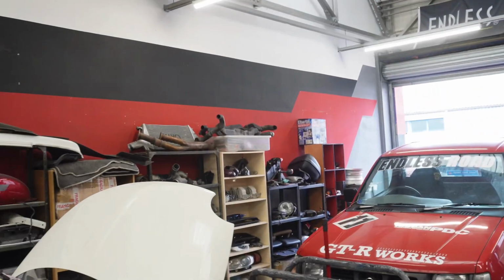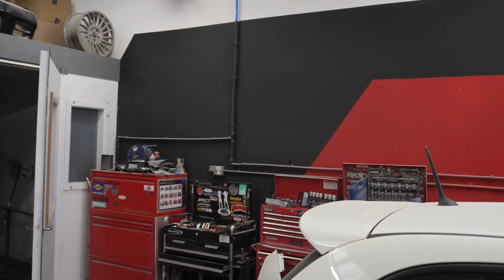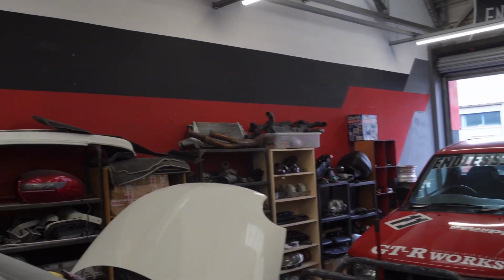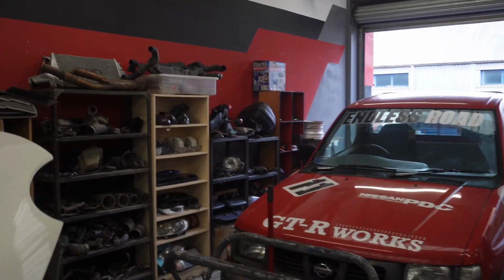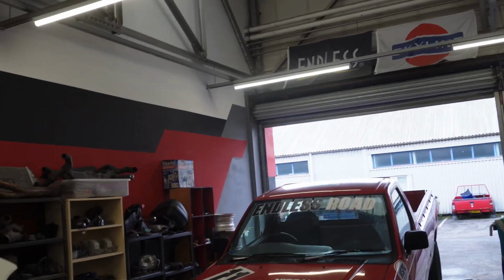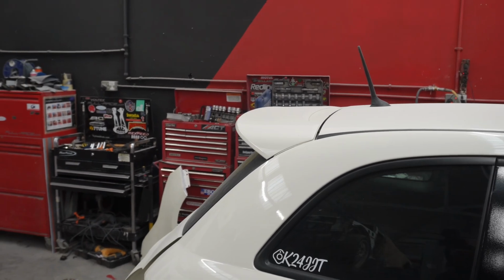So my plans for the unit: I originally painted this wall like the Nismo Museum in Japan. It's got these colours on the wall there, and I did have pictures on it, but at the moment I've got down these shelves the other day and I'm having a clear out, so there's all parts on there that I'm selling at the moment. Loads of stuff on there. That wall is all going to get painted black up as high as I can, and I'm going to put a skirting board at the bottom as well, and that'll be varnished wood.